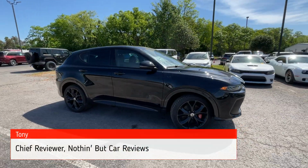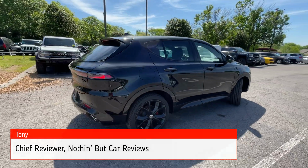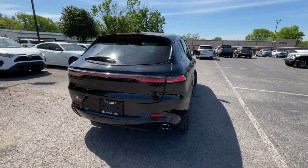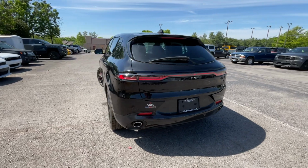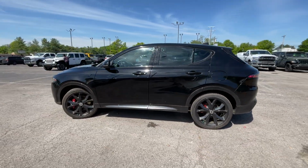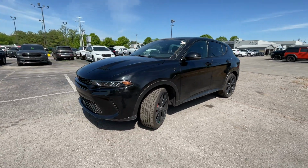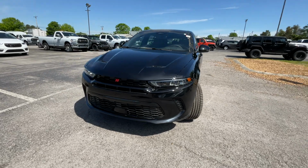Here we have a new 2024 Dodge Hornet. This one comes in the RT Plus trim level with the track pack and blacktop package. This color is 8-ball, and then we have the black Alcantara interior. For the powertrain, we get a 1.3-liter turbocharged 4-cylinder hybrid engine, and that's mated to a 6-speed automatic transmission.